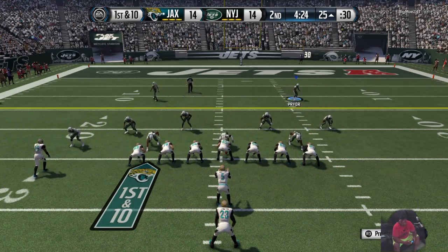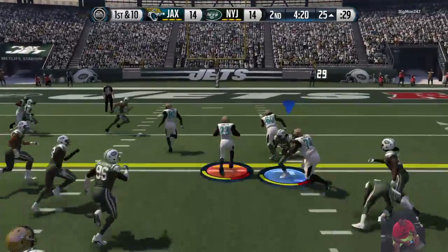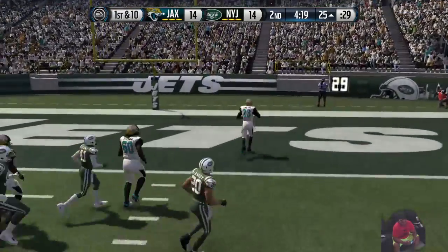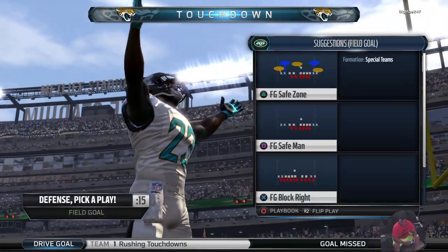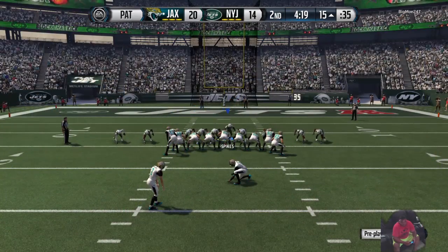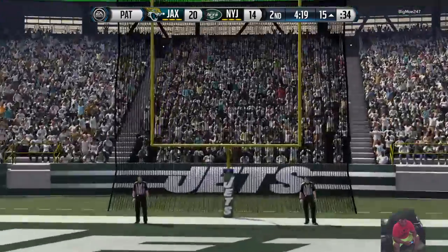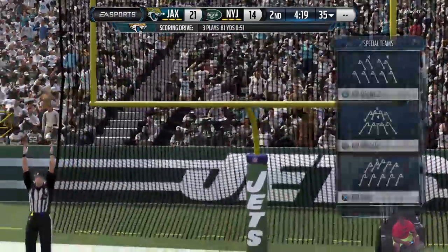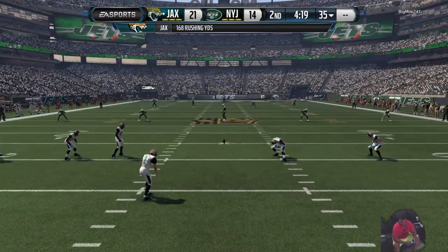Let's see what they do on first down following that huge play. Breaks free. Touchdown! That touchdown, partner, puts them in front here in the early part of the second quarter. Yeah, it's nice. They scored that touchdown. The defense has got to be kicking themselves because they did not play well or smart on that scoring drive. The Jaguars setting up for the kickoff.